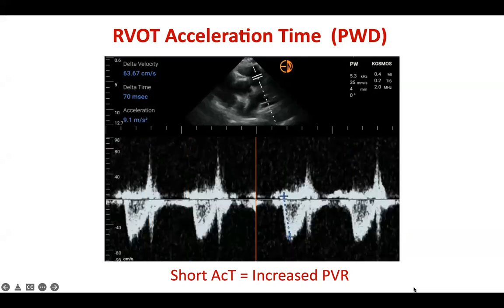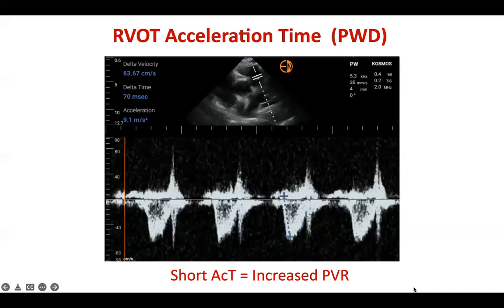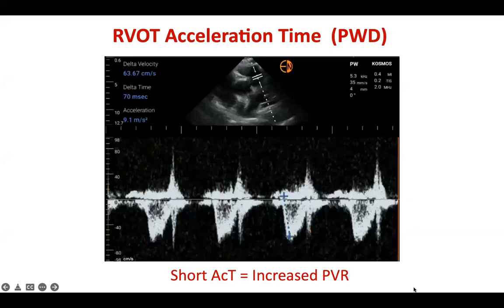وطبعا أهمية ده in increased pulmonary vascular resistance ممكن تأثر على RV output عن طريق increasing the RV afterload. ولما ال RV stroke volume بيقل هيحصل إيه؟ ال LV stroke volume هيقل.